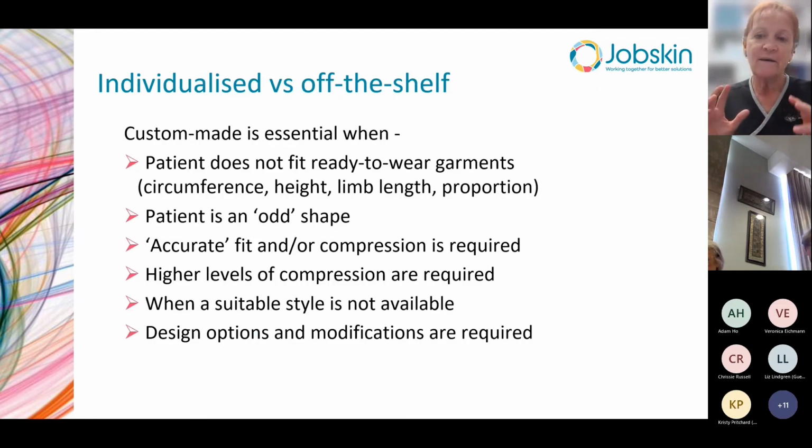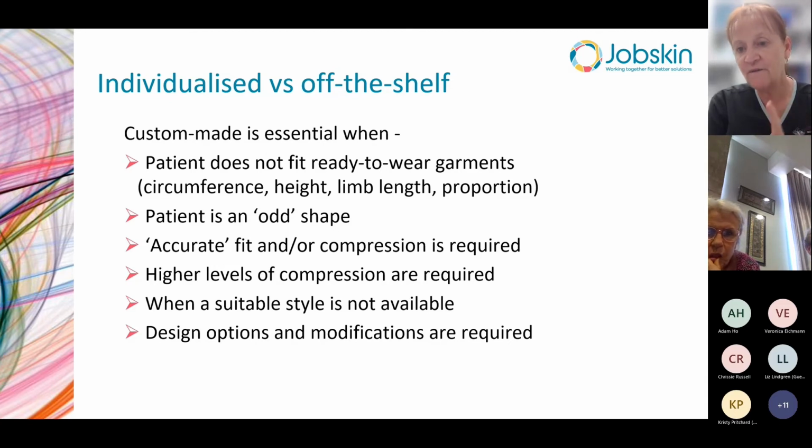So one other factor when you're prescribing a garment is, are you going to do something that's individualised and custom made, or are you going to take a box off the shelf? In essence, custom made is essential when a patient doesn't fit a ready-to-wear garment. So when you consider the principles of graduated compression and all of those other goals that compression is attempting to achieve, a person must fit the parameters of ready-to-wear sizing.